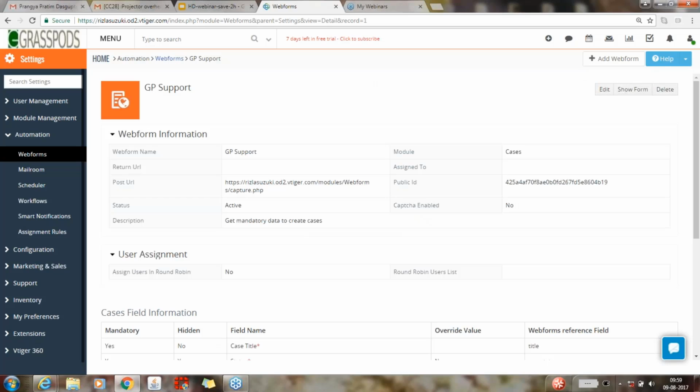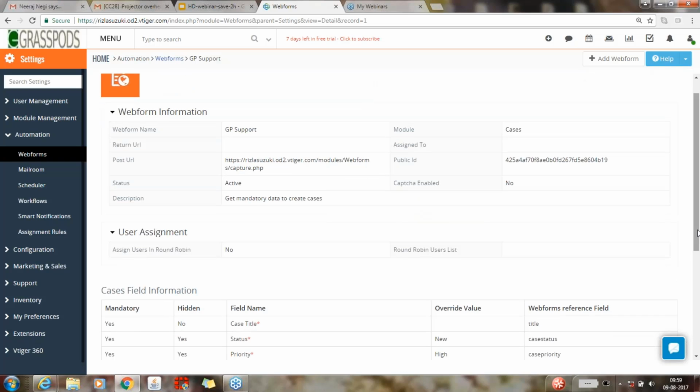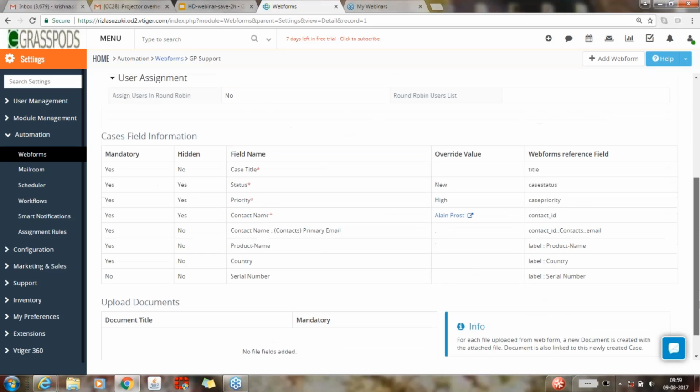So I have created a web form. This is something that you would embed in your support portal, so that when you want customers to report issues, you will have a web form and the customers would enter information that pertains to the issue, and that would automatically create a case within Vtiger. So we will walk through that. I just wanted to show you how to use the web form.